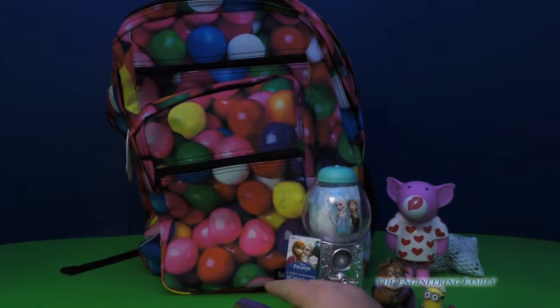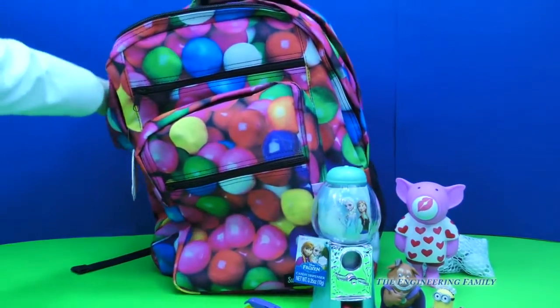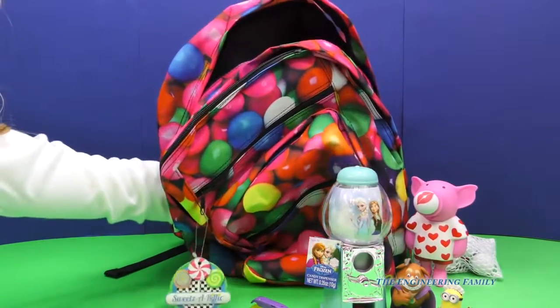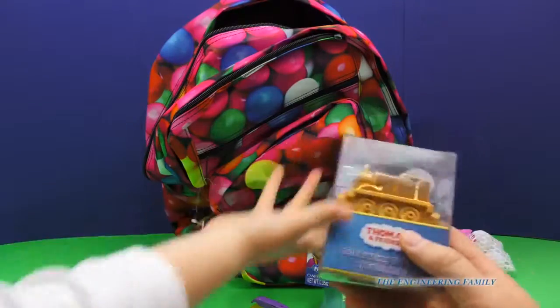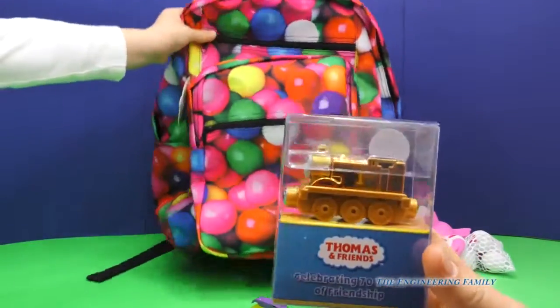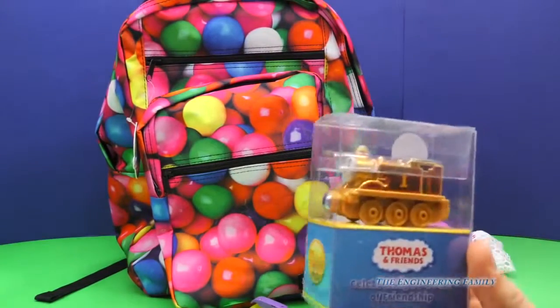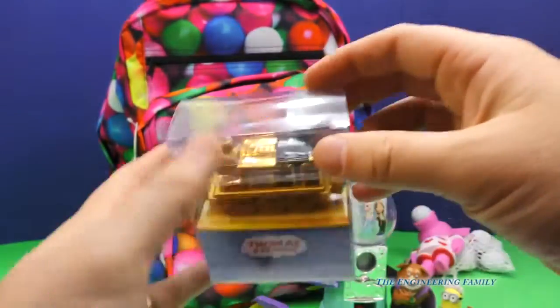That's right. All right, we need the assistant to open up more things. You mean get things out of it. Oh, that's right. Get things out of our cool surprise candy backpack. We found some really cool candy things. Oh, this is really special, assistant. You know what this is? It's a special golden edition of Thomas the Train.